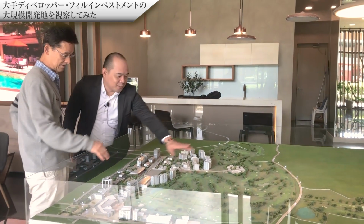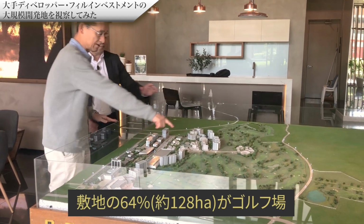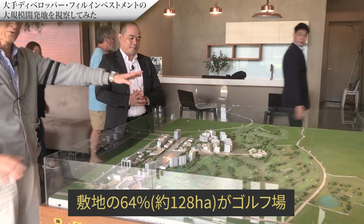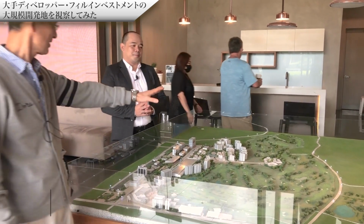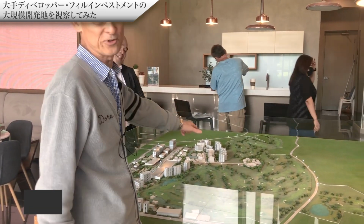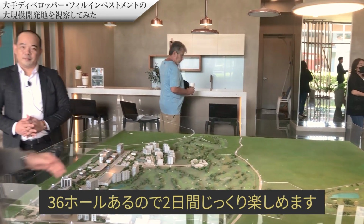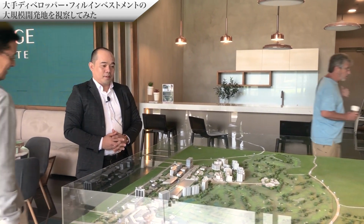なるほど。まずね。So this one. 64%がここにあるこのゴルフ場ですね。200ヘクタールのうちの64%がゴルフ場になってまして、これが36 holes。Yes, 36 holes. 36 holesあるんでね、2日間じっくり楽しめるゴルフコースがまずありますと。はい。Okay, please go ahead.